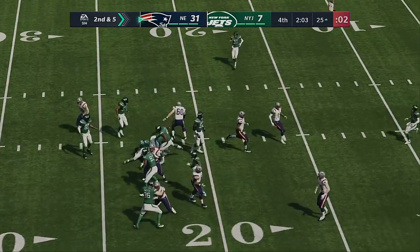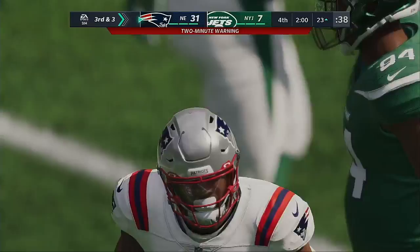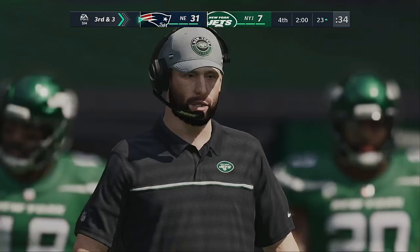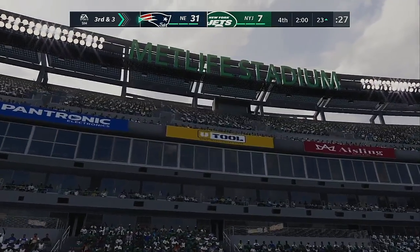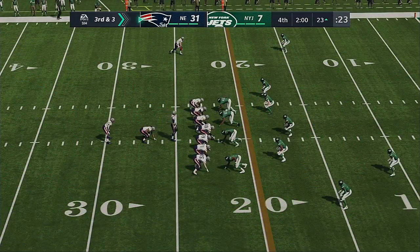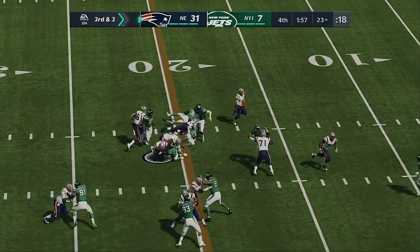Again, it's Michelle. It'll be a pickup of a couple, and it leaves them with a 3rd and 3. Brought down at the 23-yard line. It's a gain of 2 yards, and it's 3rd down. Trying to pick it up on the ground with Harris.